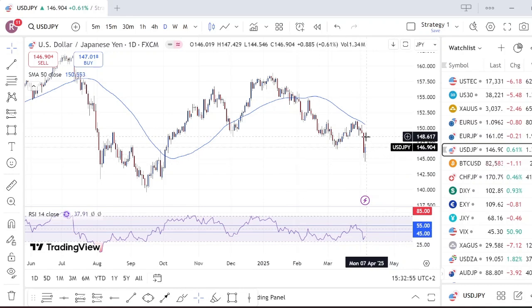So, more validity here. What do I want to do from this level? Short it. I want to short this market all the way down. Not yet in the sweet spot, but once it hits that sweet spot, I will be looking for shorts all the way down. So that's the analysis of the main currencies for today from the weekly flows. Let's take a look at some secondary ones.